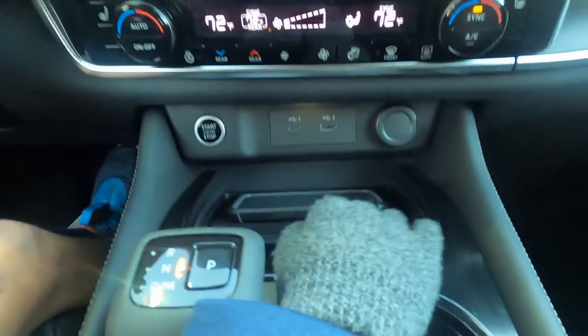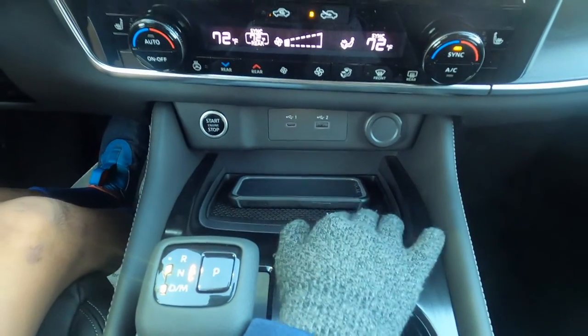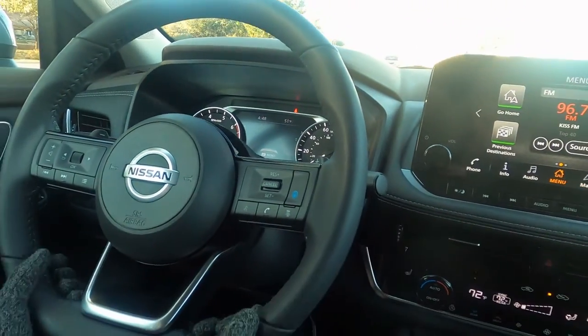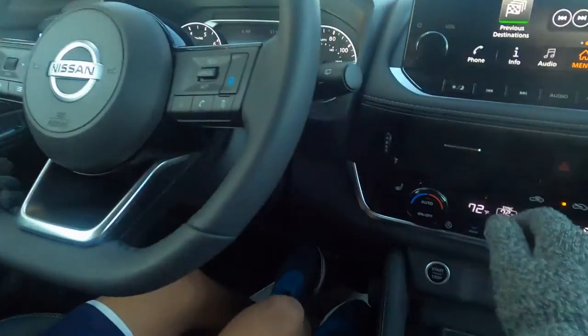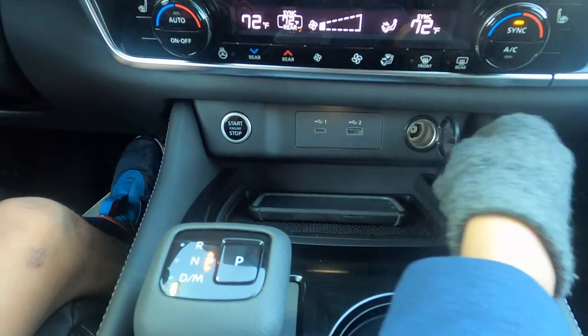This is a nice place to put your phone. It's not a wireless charger though. It comes in the Platinum, but not in the SL Premium. So this is the steering wheel. It's wrapped in leather. It looks pretty cool with the leather. There's also USB ports right here too. And there's also a charging port.